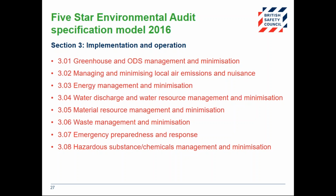302 is a bit more local air emissions, so your dusts, your light pollution, and all the nuisances. So again, if it's applicable to your operations, obviously construction jumps out there probably, how you're doing that. You all use energy, so every single business requires some form of energy minimization and management plan. So how are you going to do it? Is it going to be formal? Is it going to be ISO 50001 for the big energy users, or if you're just a small operation, just knowing how much you use and setting some small objectives and targets there.